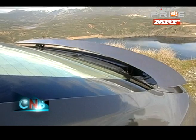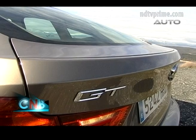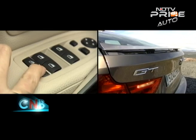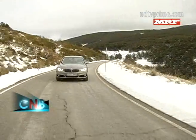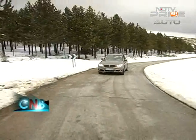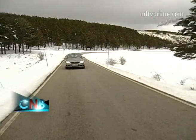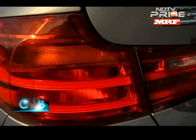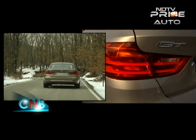But what you won't mind one bit is the active rear spoiler on the GT, which activates at speeds over 110 km per hour and can also be activated with a button on the driver's door when parked or in motion. When deployed at high speeds, the spoiler increases downforce on the rear axle and improves overall stability. The L-shaped rear lights stretch far into the sides of the car, and the 2 integrated bars of LEDs look quite sharp.